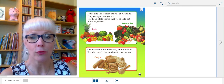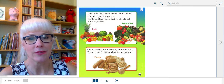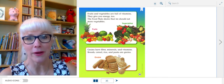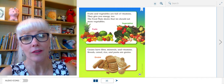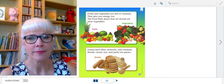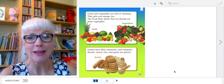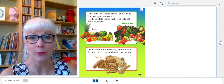And then down here, we're going to talk about grains. Grains have fiber, minerals, and vitamins. Breads, cereal, rice, and pasta are grains. So if you said bread, cereal, rice, or pasta, you named some grains. You could have also said wheat, barley, oats. Those are all kinds of grain as well. Thinking of that, how many of those fruits did you come up with when you were thinking about fruits? It's quite a few there. And look at all those vegetables. Can you name most of them? We'll move on. You can always come back and try again.